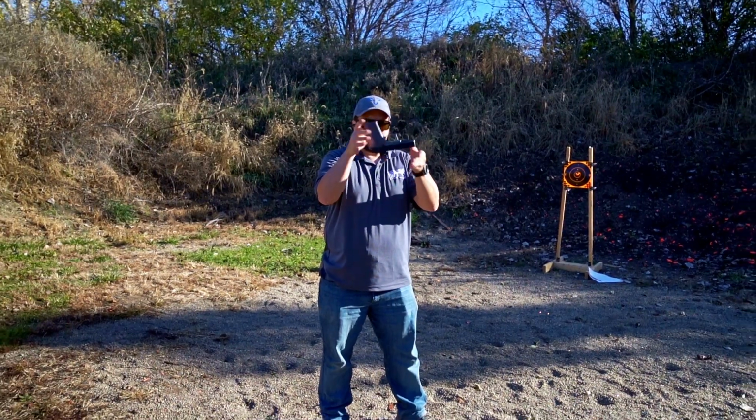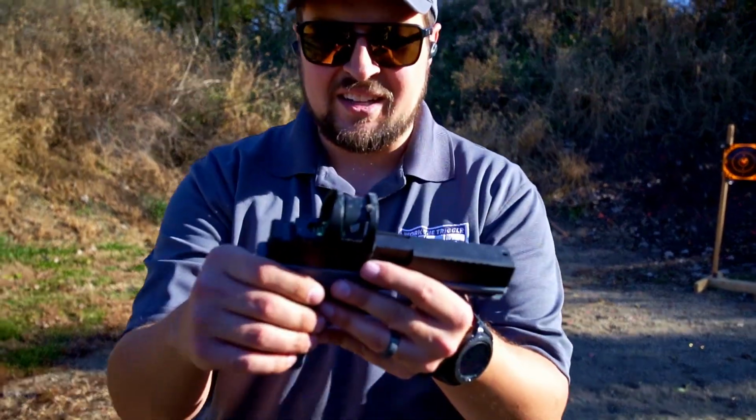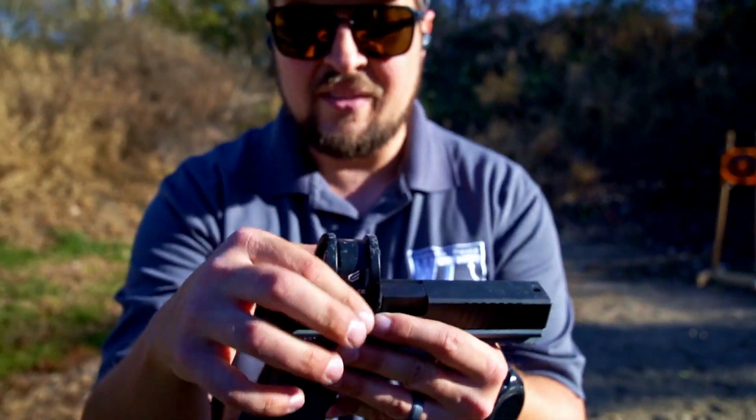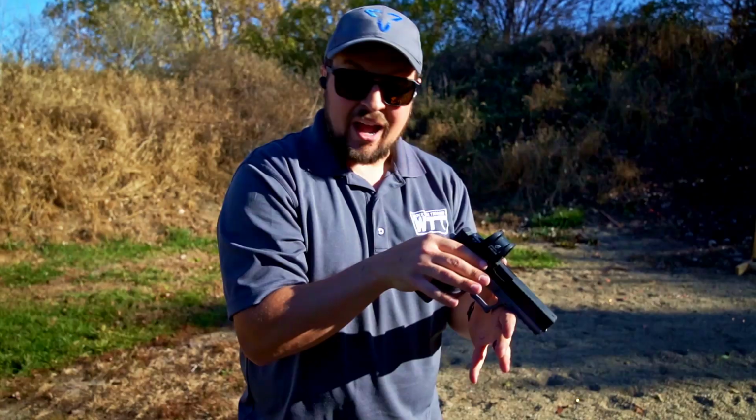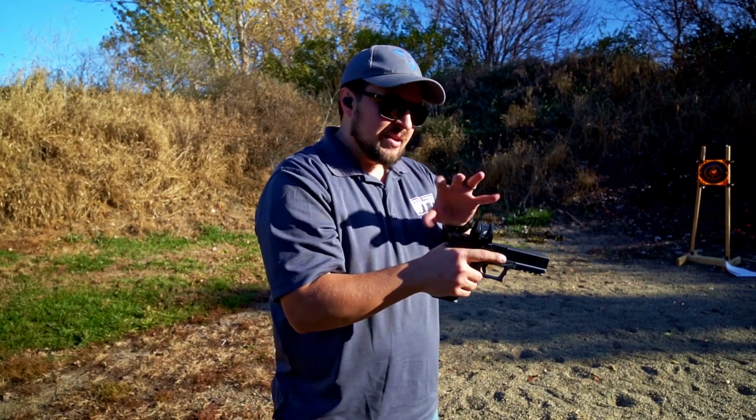3, 2, 1. Okay, that actually hit a lot harder than I thought it was going to, and we did get a little bit of gravel stuck up in there, but a little bit of brush off, and the glass is still fine. We don't have any scratches, we don't have any occlusions. There's nothing down in there.